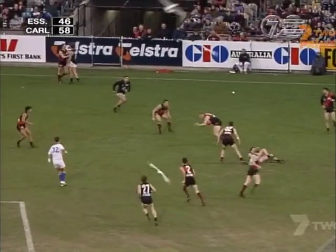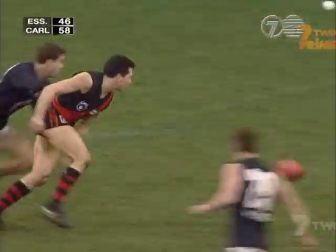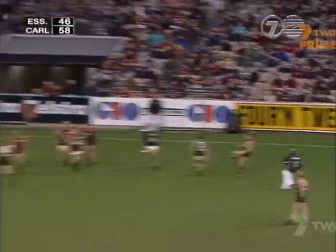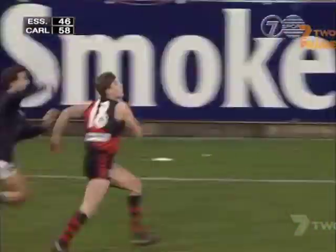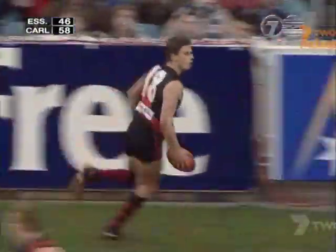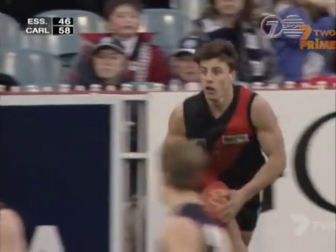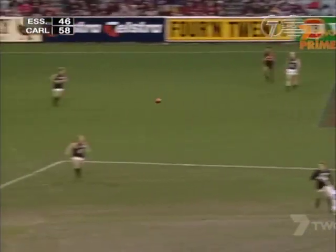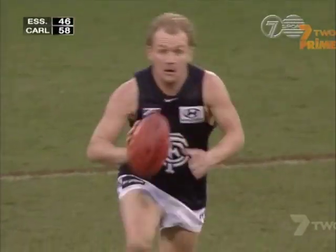Massey at full stretch. Good spoil by Blumfield, and it comes back to him. Oh, then he gives up a poor hand pass. Berbikoff. O'Donnell. Up towards centre wing. Lloyd. He's been fantastic. He's on a great player, and Matthew Lloyd has just been brilliant with his leading, marking, and 4 goals. But on that occasion, he's kicked it straight up to the opposition.